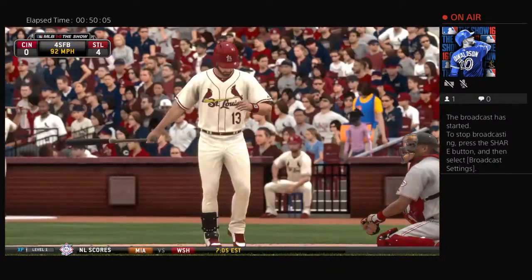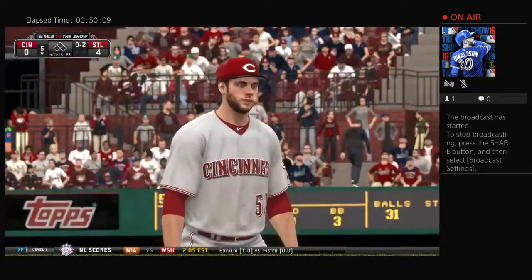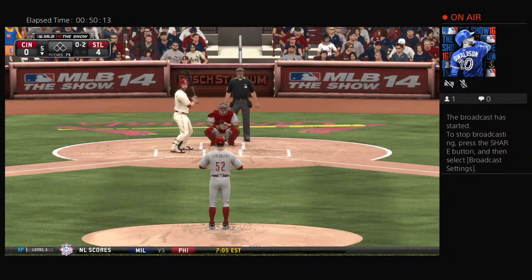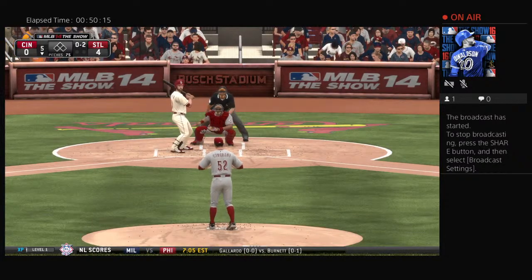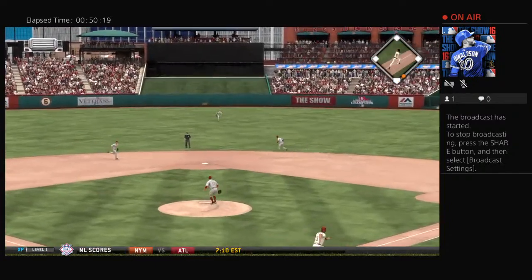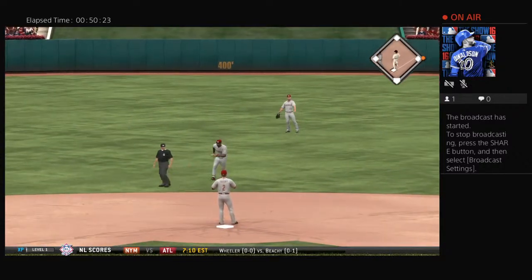Fastball, and he's quickly in the hole. 0-2. This is sharply hit back up the middle, and the leadoff man is going to reach here. He's got a base hit.